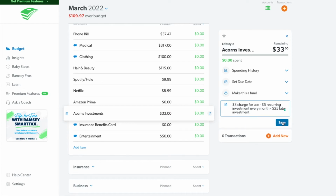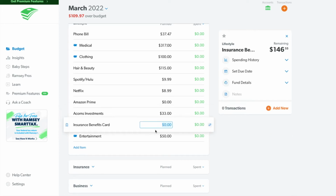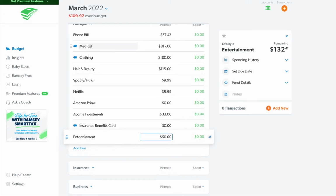So let's go ahead and change that. It's $3 for the subscription service, $5 goes into my invest fund, and $25 goes into my Later, which is my Roth IRA. Then I have an insurance benefit card. This actually has a higher balance on it than shown because at the beginning of the year I started with $1,000 on it. So this needs adjusted in February. Entertainment, I'm putting $50 into there, and that will bring it up to $132.41.